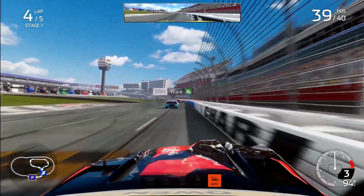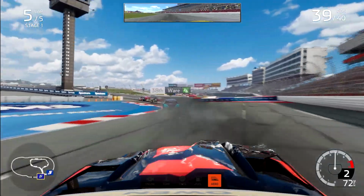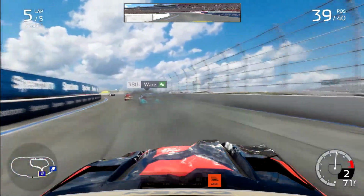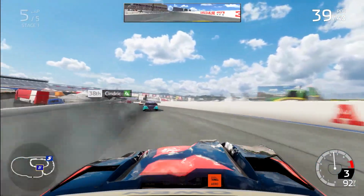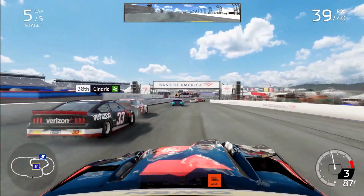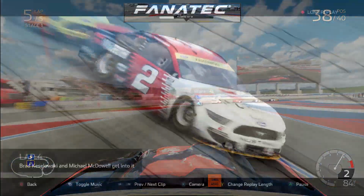Final lap underway here in stage 1. You see a bunch of smoke actually up ahead of us here now, and someone's going wide into turn 1 or something up there. I do see it's actually the 2 of Brad Keselowski, a playoff driver. This is going to be helpful for us. Keselowski is blowing a tire or an engine. It looks like a tire to me. That might be the end of the day for the number 2 of Brad Keselowski.